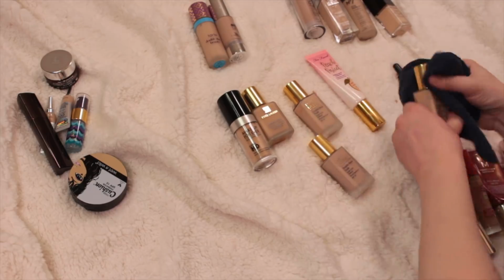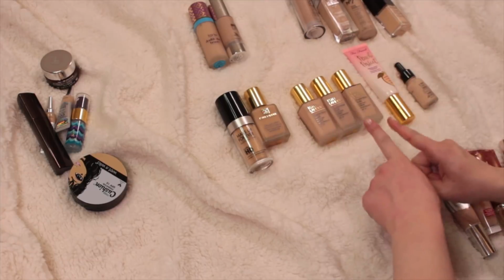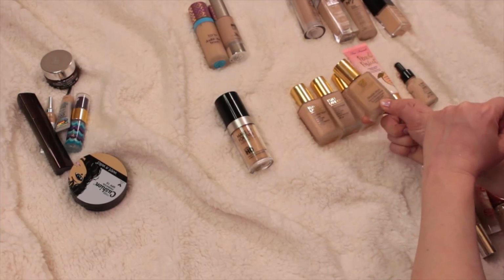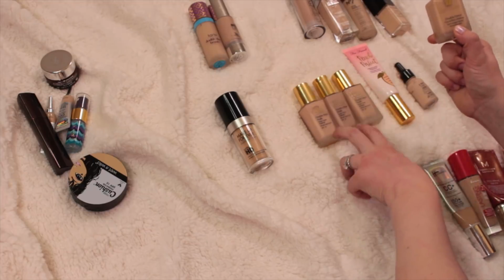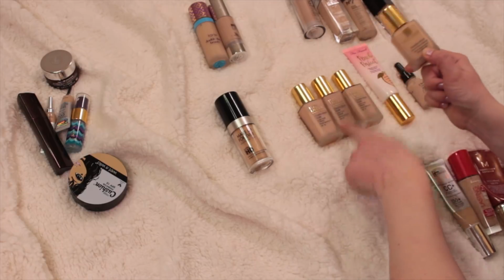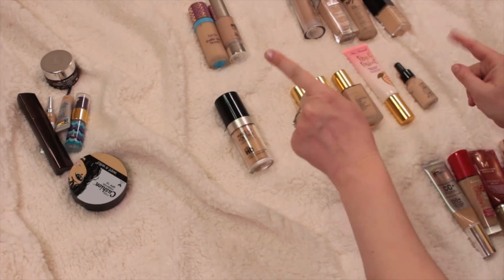All right, so I have 3 of these Double Wear Nudes. I freaking love this formula. I really do. Here's the deal. The regular Double Wear I'm going to pass on because while I did really like it, now that I'm using it with the primer oil, this is better for my skin type. So it doesn't make sense for me to keep this because I'm never going to reach for this over this. Does that make sense? So pass that on to someone that will be very excited.